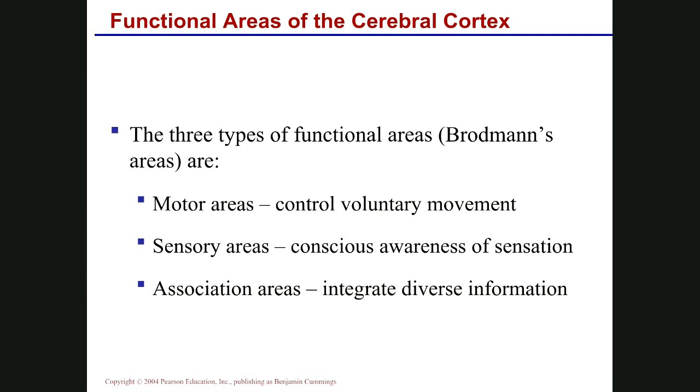There are also sensory areas. Sensory areas are going to receive information from all of your senses. And so the information is going to come in from your skin, from your eyes and your ears and so on. And what happens here is we become consciously aware of that sensation. In other words, we realize that something is touching us, that we're seeing light, that we're hearing a sound.